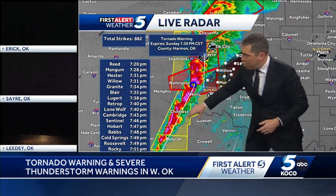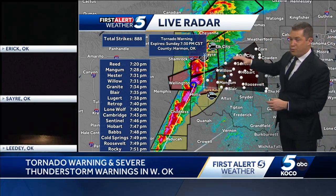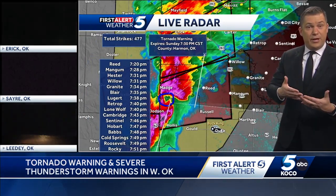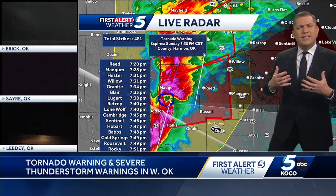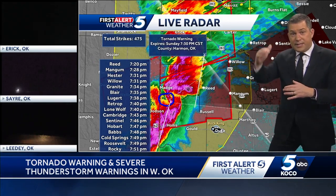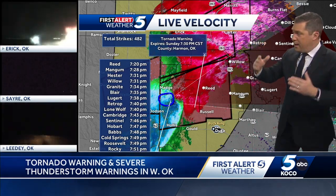All of these storms are moving more northeast than east. Now, eventually they will begin to move a little bit more to the east as they move into central Oklahoma. The conditions for these storms to produce significant tornadoes is happening right now. As these storms move into central Oklahoma, the conditions for these storms to produce tornadoes will come down a little bit, but it's going to go from here to here. So it's not going to drop all the way down to 0. So we're still going to be watching for yet a tornadic threat here.